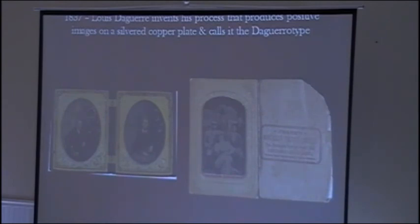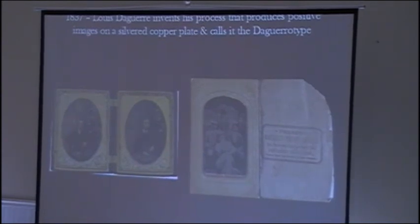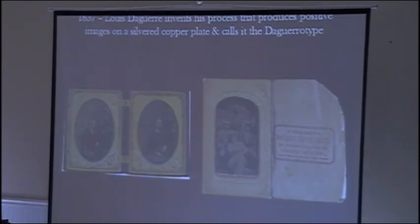By 1839, he had the process sufficiently complete that he felt he could sell his rights to it. And he went to the French Academy of Science, the French government, and said, I'll sell you my process for a lifetime pension. Now think of that. He was going to be guaranteed a pension for life, and he wouldn't have to worry about any patent infringements or anything. He was a free man. He could just go on and do whatever he wanted. And he'd have money besides.